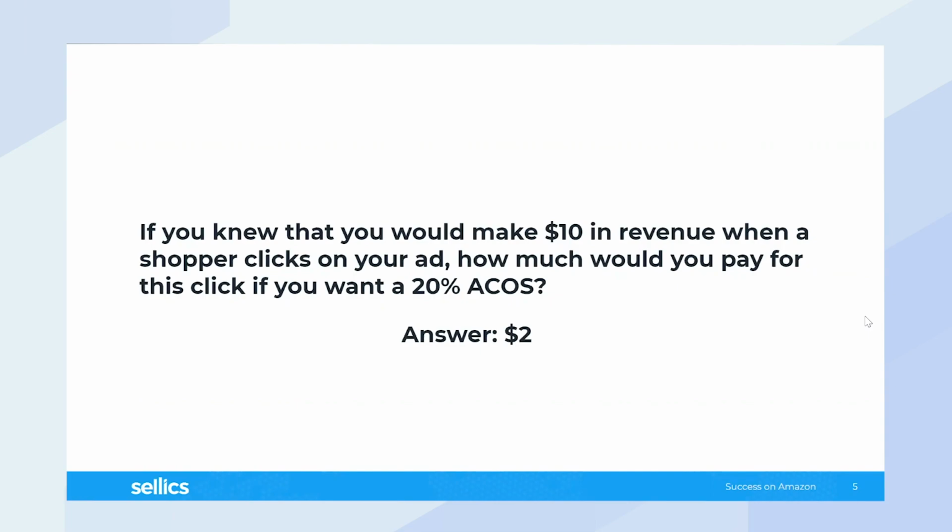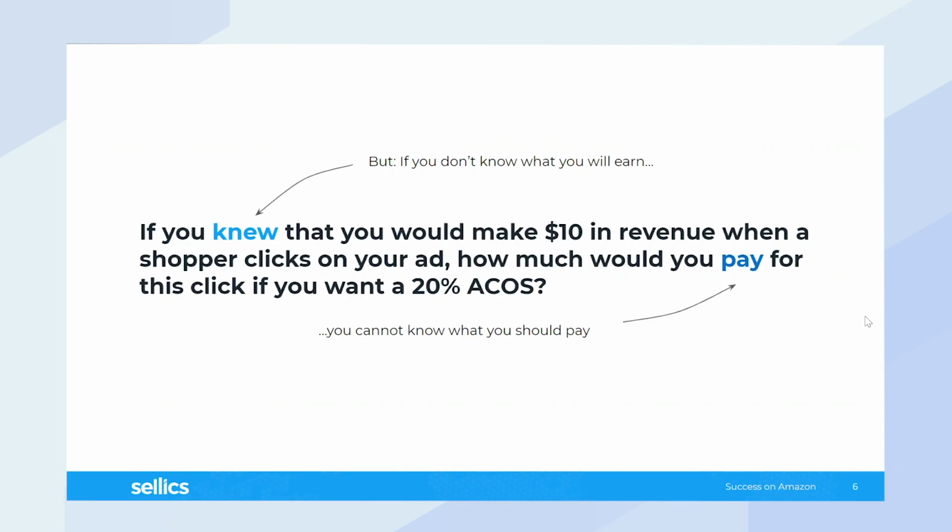So that's pretty straightforward. So why is Amazon PPC then so complicated and so complex? Well, the problem with Amazon PPC is you don't know how much you will earn, right? You don't know how much money you will make if someone clicks on your ad. You can make some assumptions, but you don't know exactly how much you will make, which is why you cannot know what you should pay, right? If you don't know how much you make, you don't know how much you pay. And this is the fundamental challenge with PPC.